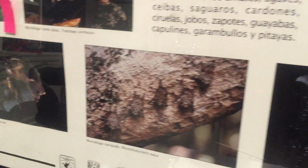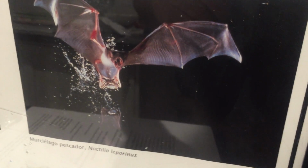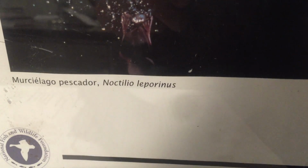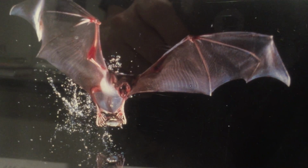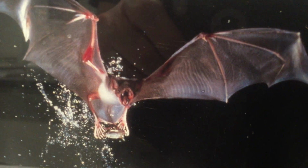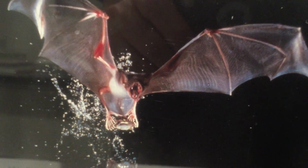And here's another one on the other side of the poster. And I talked about something like this in lecture today as well. This is Noctilio leporinus, Murciélago pescador. So I think you can figure out what this thing is feeding on. Although, okay, you can see the big mouth is open. I can't tell from the claws if it has anything in its grasp right there. But you see those big claws where it is. This is a fishing bat.